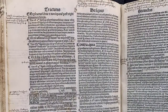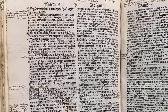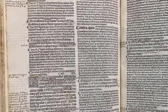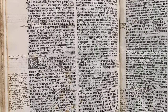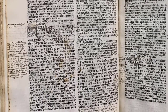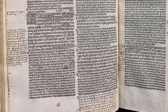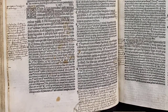The author of this commentary, Giovanni Arcolani, was a 15th century professor of medicine and surgery at Bologna. He was one of many translators and commentators who brought the medical genius of Avicenna into teaching medicine in European universities.